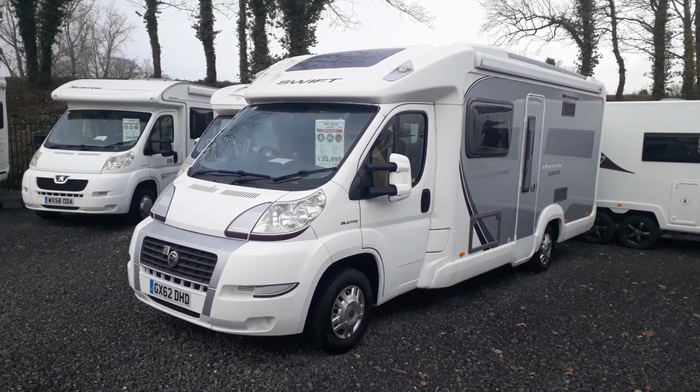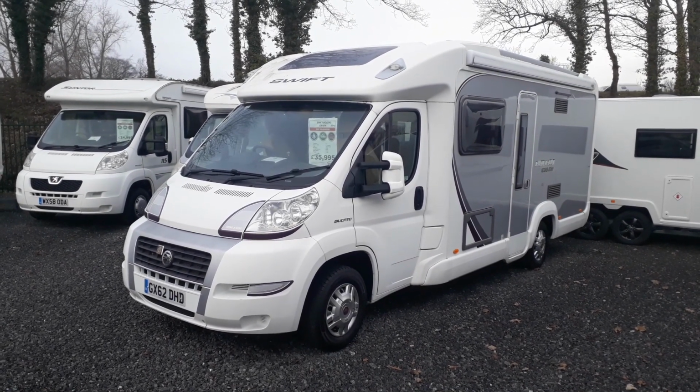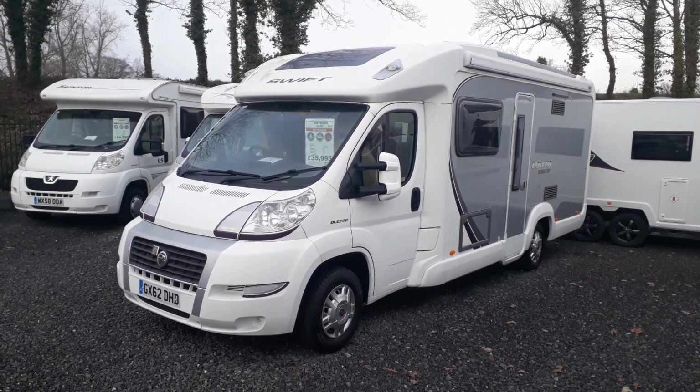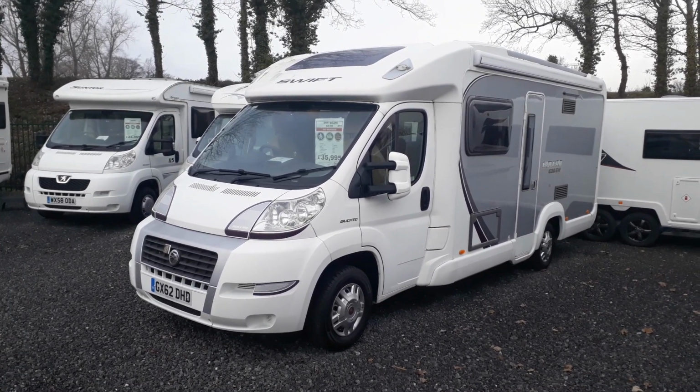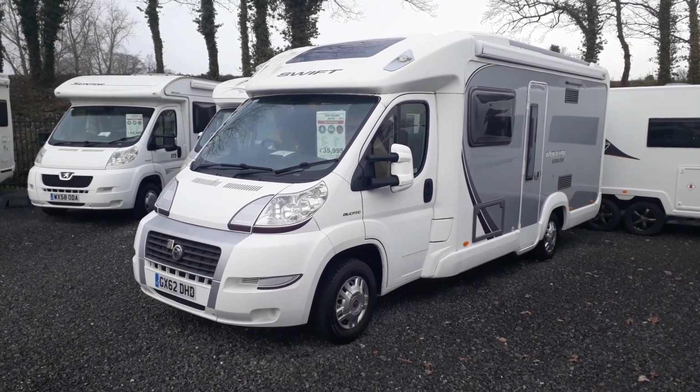Swift are Britain's biggest manufacturer. They've been around a long time. They're very well thought of. The Bolero range still going today. Is it still going today? Have they renamed it? I don't know. It changes every year, but it's still going, and very, very popular. One of the best-selling luxury motorhome ranges in its time.